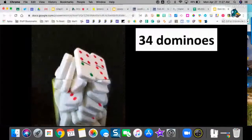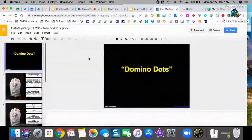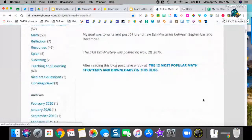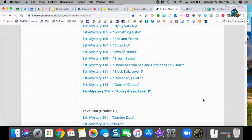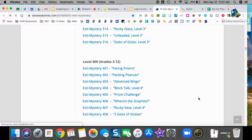So I love estimate mysteries. They can be used really anywhere. If I have a middle school one, let me see if I can go back and find it so you can see the difference in the clues. If you do this with your students a few times, I recommend giving them a template and seeing if they can create their own, which is really neat. It's really taking it to the next level.